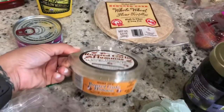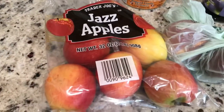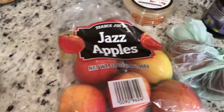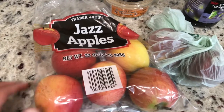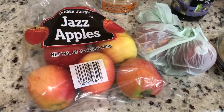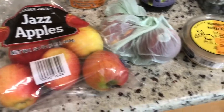I picked up some roasted garlic hummus. This was, I believe, only $1.99. Now, I don't know what you're doing to me, Trader Joe's, but I couldn't find my typical apples. I want to say gala apples, but that's not it. Anyways, they come in a bag just like this, and the only ones I could find are these jazz apples. They were the same price as the other apples I normally get, but I've never seen this name before. So I'm gonna give them a try and see how they are.